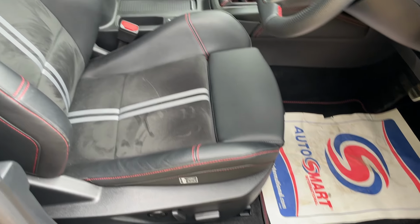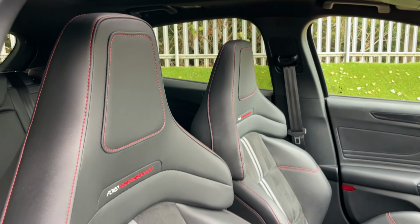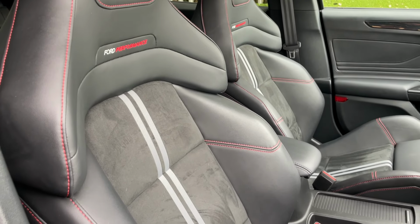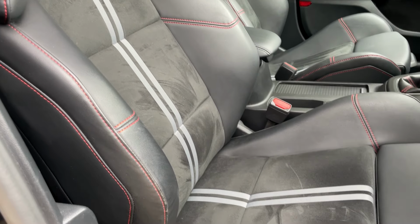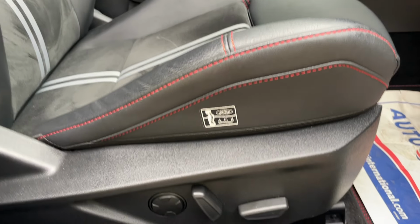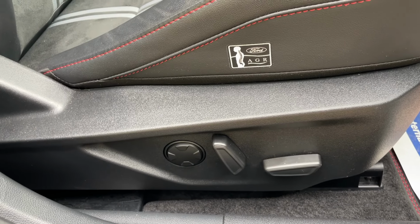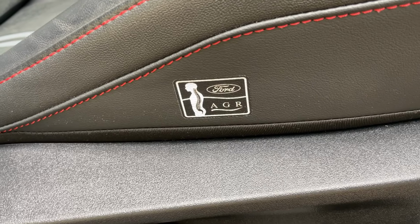Now we can spin the camera around and show these front 2 seats, which are the Ford Performance AGR Spine Technology bucket seats, and these will hold you in all the right places, such as the neck, where you have extra support, the back and the base. Coming down here we can see your electric lumbar support, electric chair adjustment. I say chair, let's say seat. We also have the AGR sign there. You can see the spine looking very healthy.